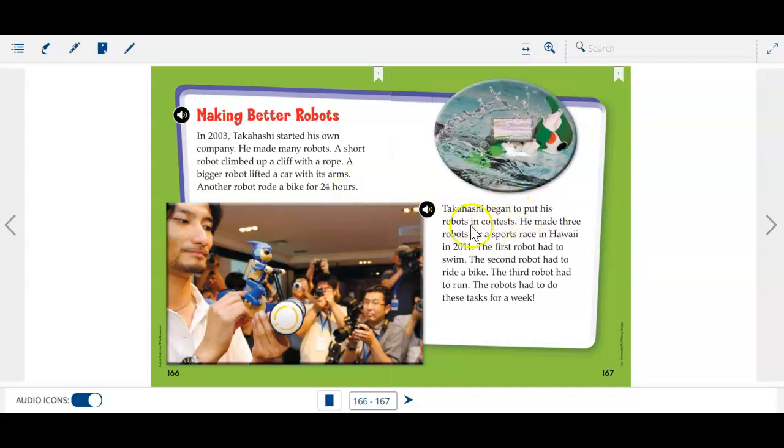Takahashi began to put his robots in contests. He made 3 robots for a sports race in Hawaii in 2011. The first robot had to swim. The second robot had to ride a bike. The third robot had to run. The robots had to do these tasks for a week.